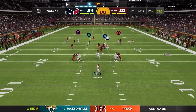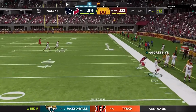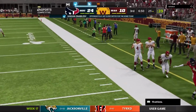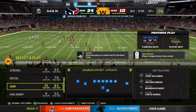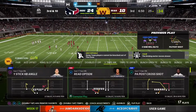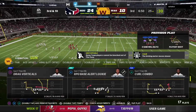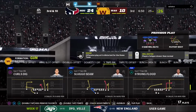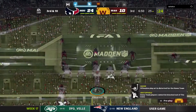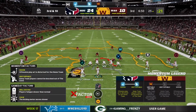Here's Kaepernick to throw. Taking a shot for Samuel. And this one taken in on the right sideline, but not in the field of play. They say it's incomplete. The throw led him a little too far. It brings up 3rd down. This offense in desperate need of a conversion as they come up on 3rd down.